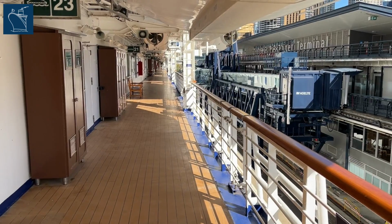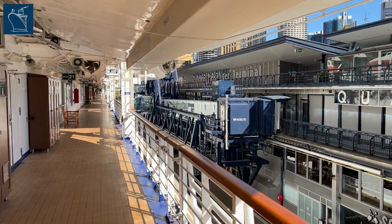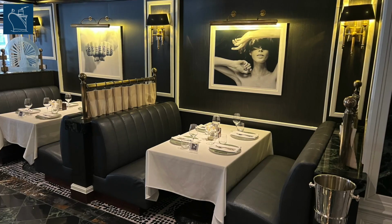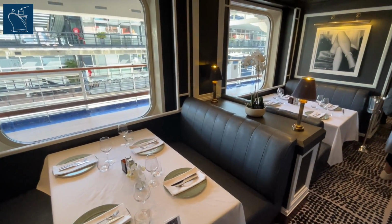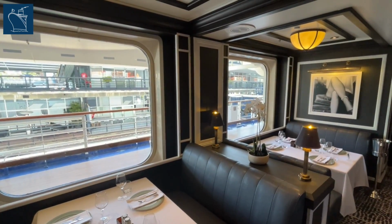One level up on Deck 7, the promenade deck spans the full width of the ship, and it steps up to Deck 8 at the bow. Inside on Deck 7, Luke's Bar and Grill is significantly larger than the restaurant of the same name aboard Pacific Explorer, with a plusher, more premium interior fit-out. The restaurant has a specialty menu overseen by Australian chef Luke Mangan.